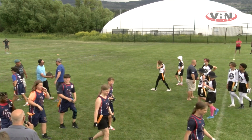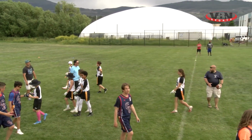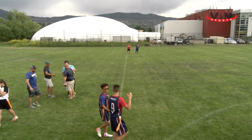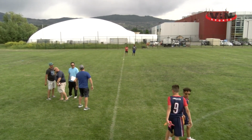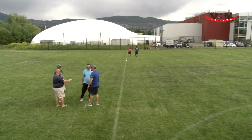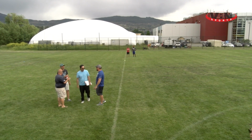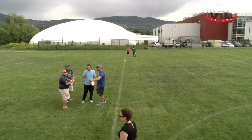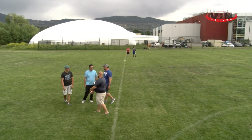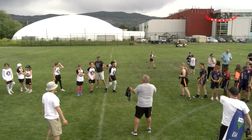29-13, the final score. Chilliwack Giants have defeated the Kelowna Goonies to capture the U14 BC Flag Football Championships here at Mission Athletic Park in Kelowna, site of the BC Community Football Association Provincial Flag Football Championships. Congratulations again to the coaches and players from the Chilliwack Giants Fossa team winning the U14 Provincial Flag Football Championship.